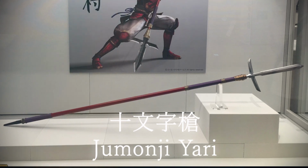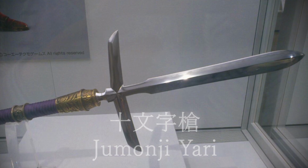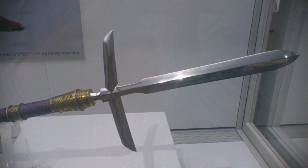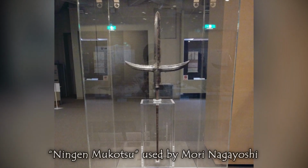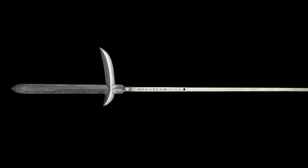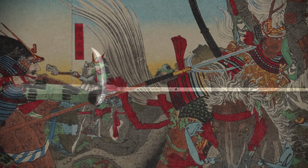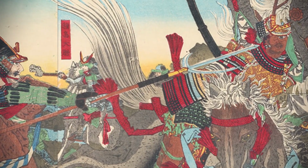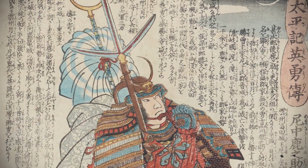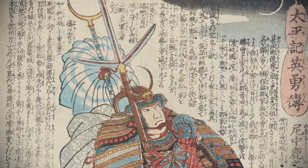Jumonji Yari features a cross-shaped blade. Apart from its primary thrusting function, the branches of the Jumonji Yari can inflict damage even if the main thrust is parried, and they can also be used to hook and trip an opponent. There are several variations of this design, all of which are challenging to master and, importantly, considered luxurious, making them favored weapons of high-ranking samurai. Even in ukiyo-e paintings from hundreds of years ago, it is common to see daimyo and other high-ranking warriors holding Jumonji Yari.